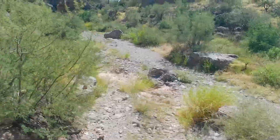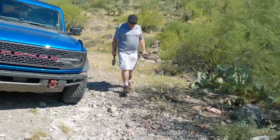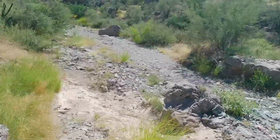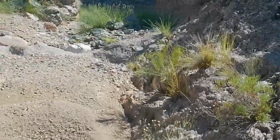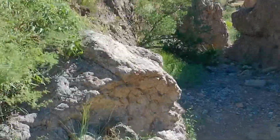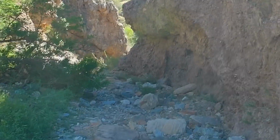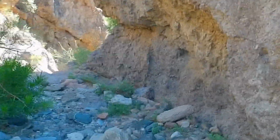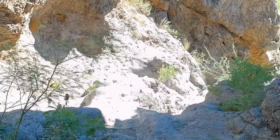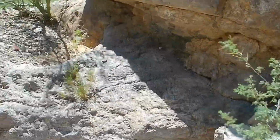So we're in this area. We have to hike the rest of the way down, but apparently there's a bat cave out here. We're gonna go find it. I decided I want to film the hike down, so here we are. Go through this little slot canyon. Be careful, Dave. I don't need you falling and breaking your leg.